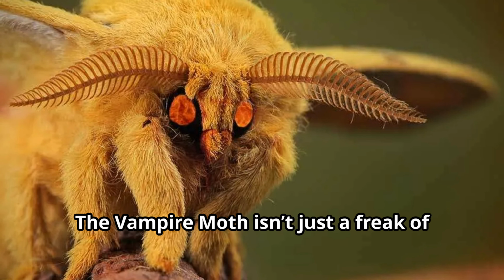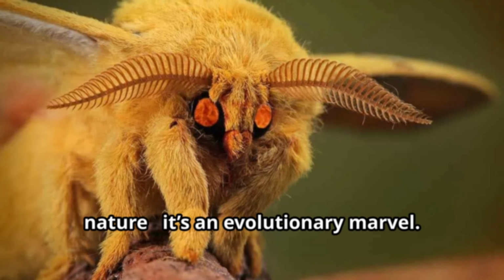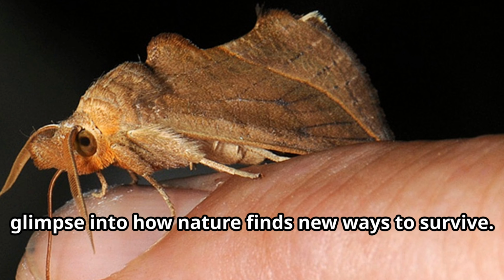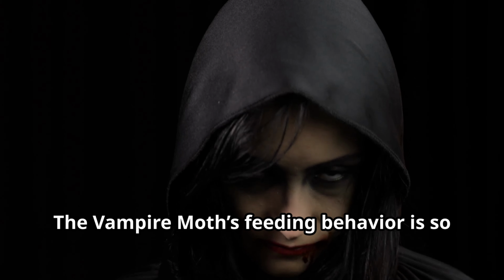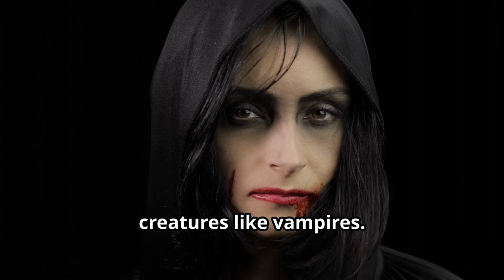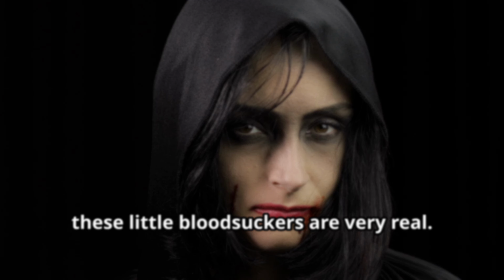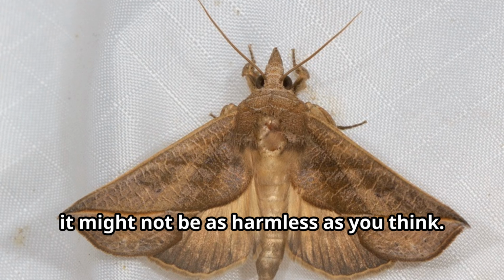So, what have we learned? The vampire moth isn't just a freak of nature, it's an evolutionary marvel. From piercing fruit to piercing skin, this moth's journey is a fascinating glimpse into how nature finds new ways to survive. The vampire moth's feeding behavior is so unique that it's been compared to mythical creatures like vampires. But unlike folklore, these little bloodsuckers are very real. Next time you hear something fluttering in the dark, remember, it might not be as harmless as you think.